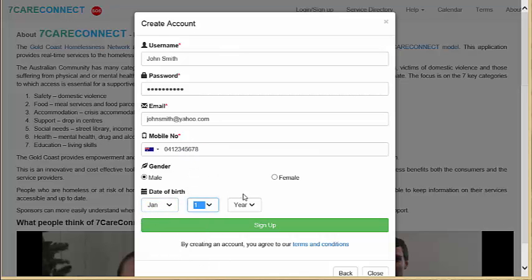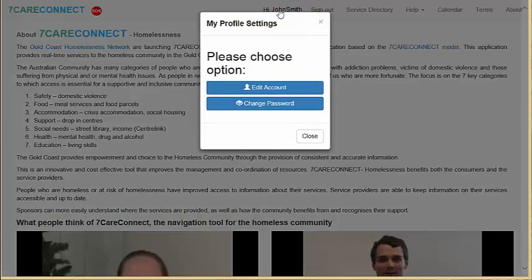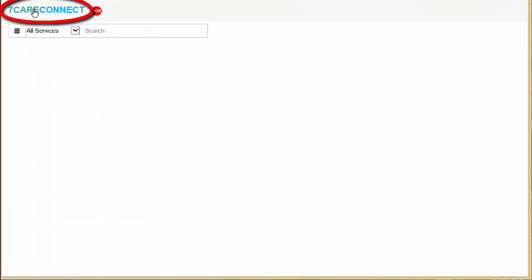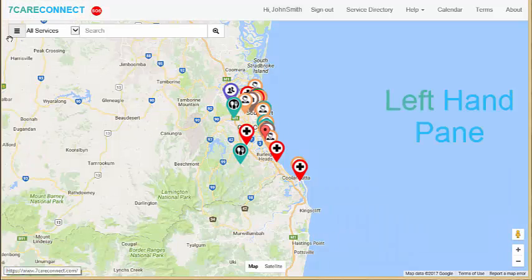Once you sign up, you can then log in to 7CareConnect at any time and access all the available features for your account type. After you have created your account, you may change it at a later time if necessary by clicking on the Hide Username option in the top menu bar. The Edit Account pop-up displays, which you can amend and press Update Your Profile to save your changes. To return to the map display at any time, click on the 7CareConnect logo at the top left of the screen, the left-hand pane.